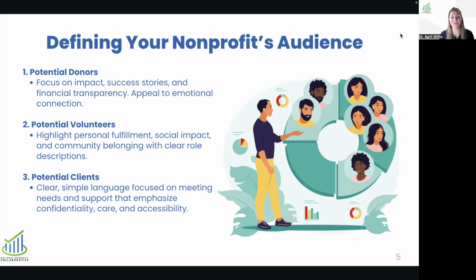Because oftentimes, if you're a nonprofit, you're probably supporting a vulnerable population of some type. Vulnerable populations can oftentimes be skeptical of those who are pretending or posing to help them. And if you really want to make a difference with that population, it's really important that they feel like they can come to you from a place where they trust you. They recognize that you're going to exercise confidentiality. They want you to be accessible.